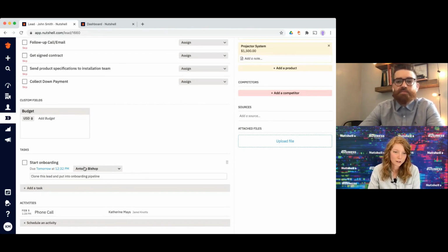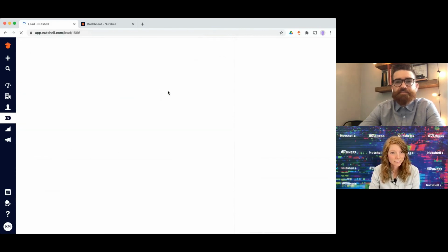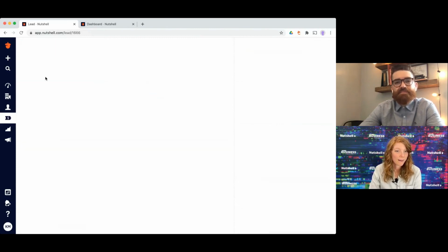So we'll say Antonio is a member of our service team. He's got a task to start onboarding. So what we want to do is make a copy of this lead so that I don't have to re-enter all of that information, assign it to Antonio, and switch the pipeline over to our installation pipeline to help get him on board.